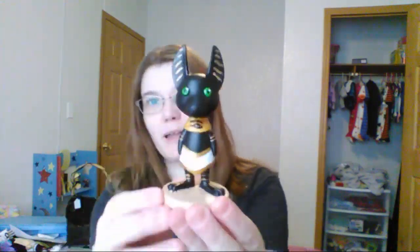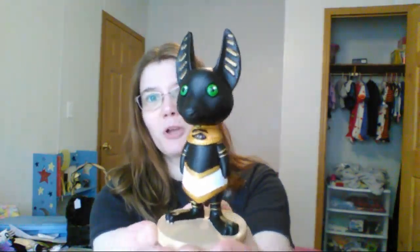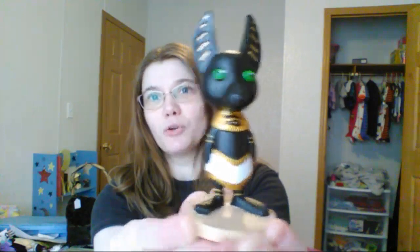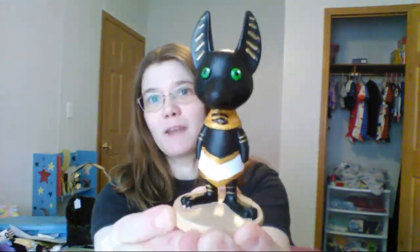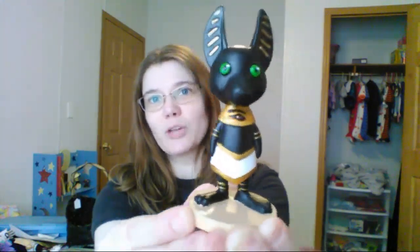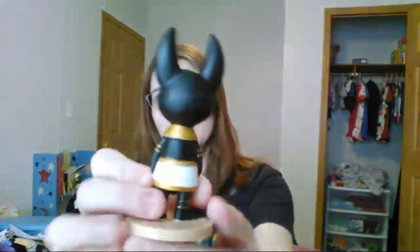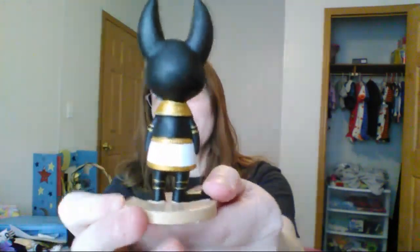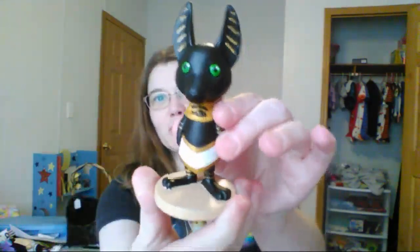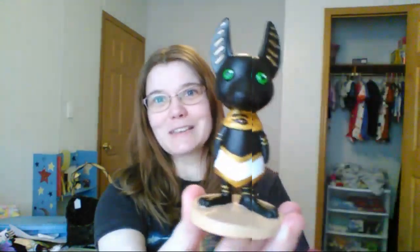But the first thing I got, which isn't really a toy, it's more of a collectible. This is a baby Anubis figure, which if you're familiar with Egyptian mythology, you know who Anubis is. He's one of my favorite mythological gods because he's kind of like the god of the underworld, and I've always really liked the gods and goddesses of the underworld. So I think he's just adorable. One thing that I think is funny is that when you first look at him, it almost looks like he's wearing a diaper, but it's actually an Egyptian skirt.